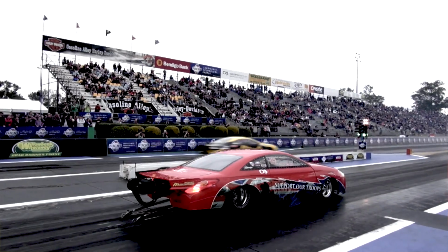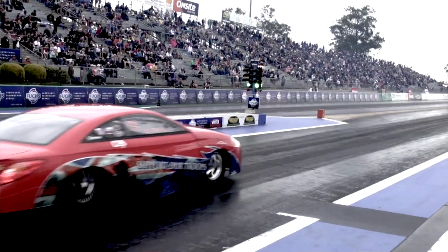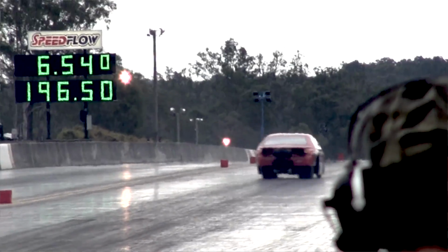Oh, mate, we've had everything that could possibly go wrong this weekend. It's been really frustrating, actually. The car was just having an issue building boost on the start line. Works perfectly in the pits. We tow it around here and there's some gremlin happening, and it's just not working, and it's been bloody frustrating, to be honest.